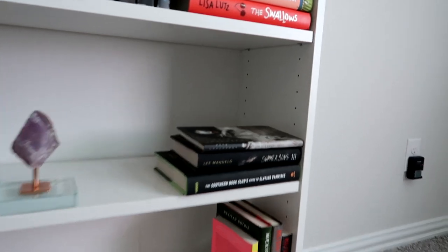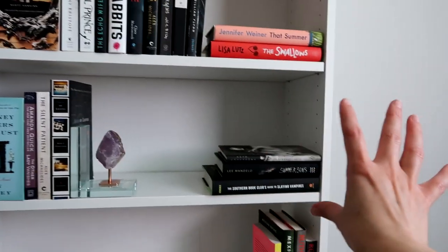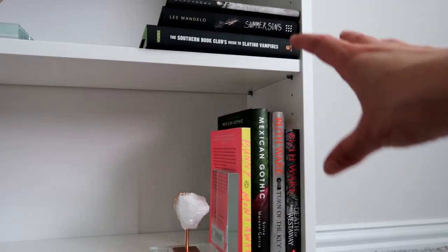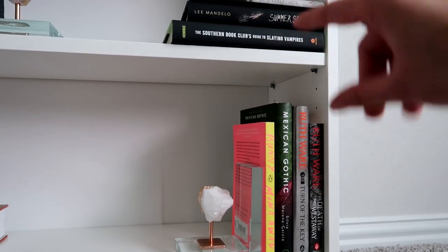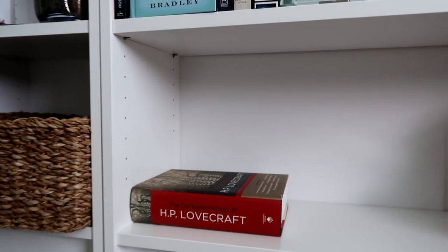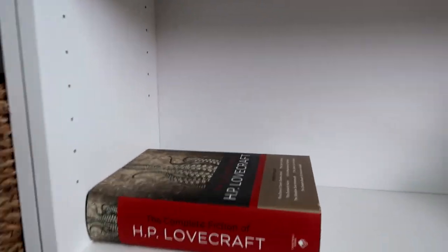And then over here is when we start our horror, super scary books. And I just put three right here just to kind of make it even. And then down here, we are continuing with the horror novels. And I feel like that's so hard to say for me, you guys. I don't know why. And then I have a bookend. And then, of course, we're going to end it with H.P. Lovecraft. This is Alex's book, but basically, this is going to be its final home.